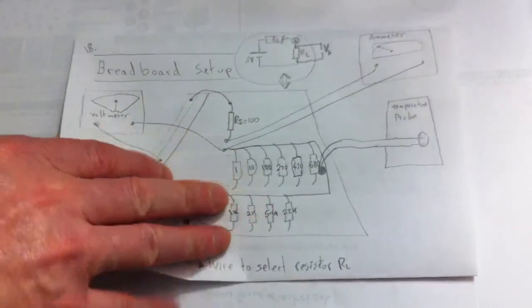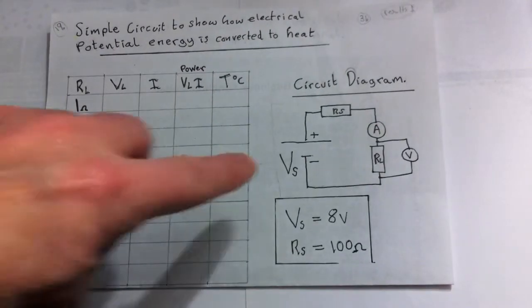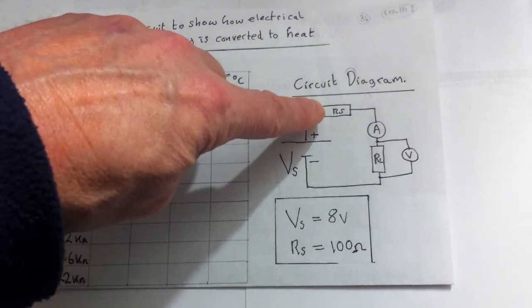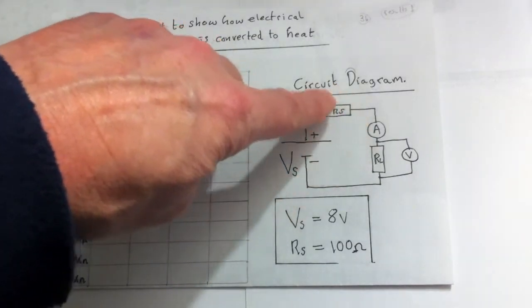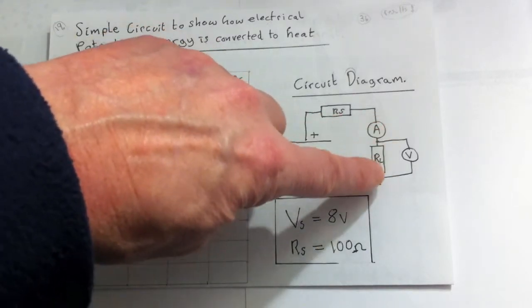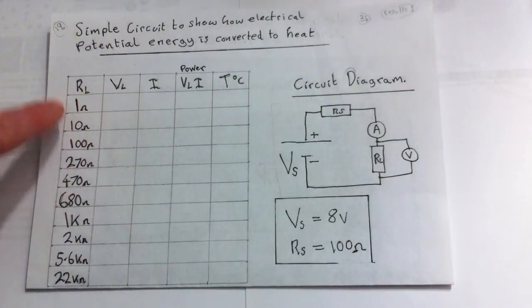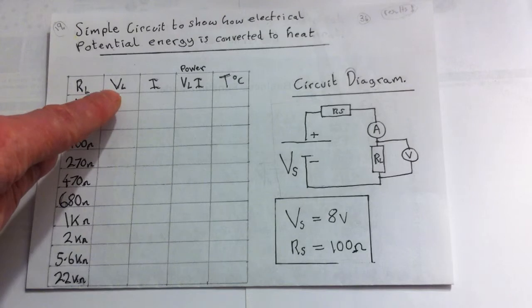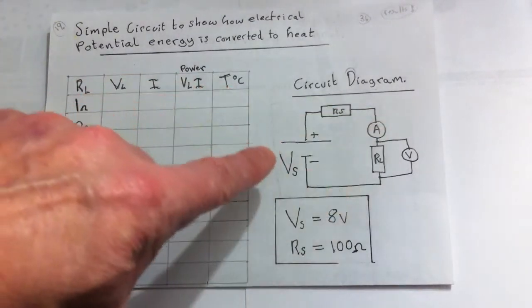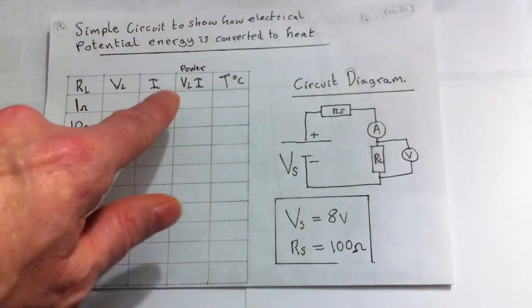Here is the circuit. I'll show you what we've got here. So the circuit here on the right, we've got the voltage battery there, and we've got the source resistance. Here we've put the ammeter in line with the source resistance and the load resistance, and across the load resistance we're measuring the voltage, yeah? And then we're going to tabulate all these values for all these different resistors. So we're going to have the voltage across the load tabulated, the current going through the circuit, which will be the same all the way around the circuit. The current is always fixed.